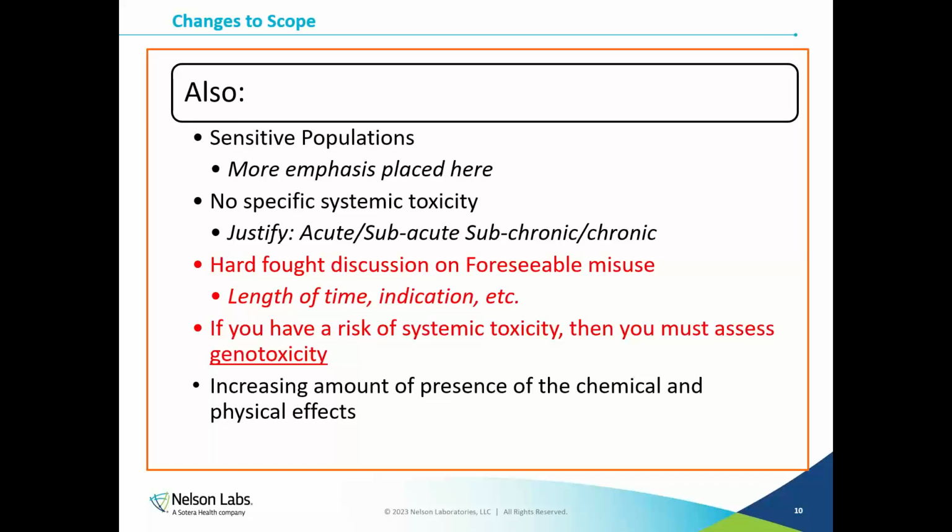The next one is probably another big impact to our customers, well, certain customers, which is that more devices are going to be required to have genotoxicity assessments. We'll get into this more as far as the actual new requirements for devices, but in general, if you have a risk for systemic toxicity, then you must address genotoxicity. So this starts to impact devices that have any type of contact with circulating blood, regardless of duration. If you look at mucosal membrane or tissue contacts, there were some contacts, like prolonged contact in certain applications, that did not require genotoxicity testing that now will.